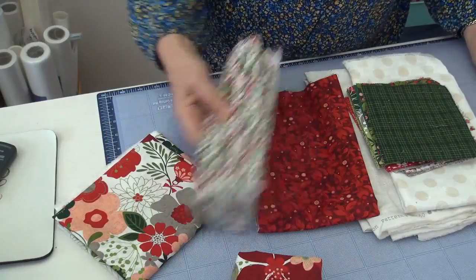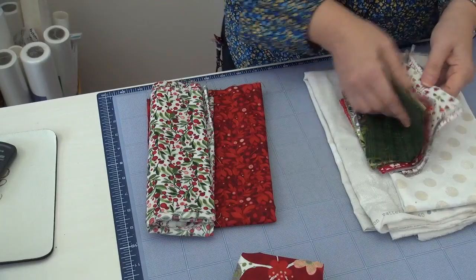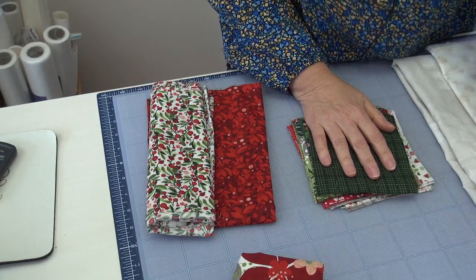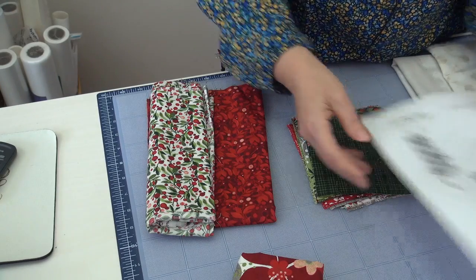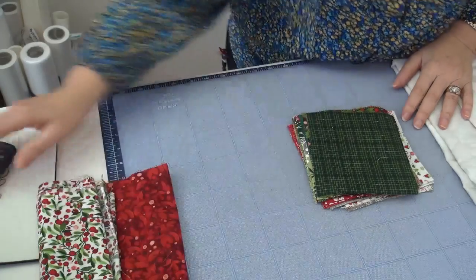I can change my mind on the border. So those are two border options. I can change my mind. So I have all of these. So now I have to figure out which ones I want, and I need 21 pieces. So let's take a look at that.